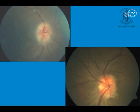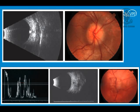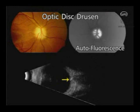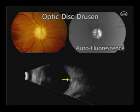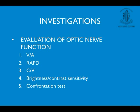And this is one more case, very similar. It's not that all the cases will have abnormality, and you can also use ultrasonography to rule out. Along with that, you can see a typical drusen here. These are all, most of the ophthalmologists' setup will have this. You need not send them for imaging in all the situations.